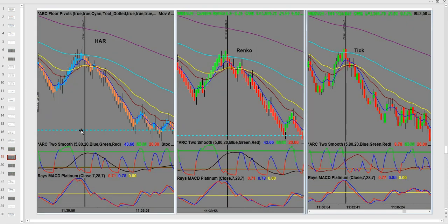Let's have a look at a comparison and start to drill down on why this may be a nice alternative, or something you can consider for keeping you in the trades longer. The HA simply stands for Heiken Ashi Renko. If you go on Google, there's nothing on the internet about it. I've given it that nice name HA. I think I'm pretty clever, just to shortcut it.